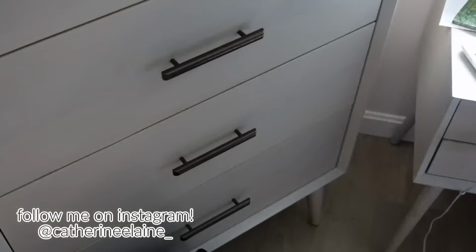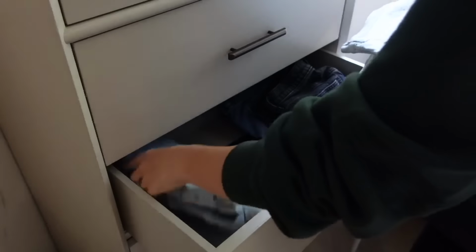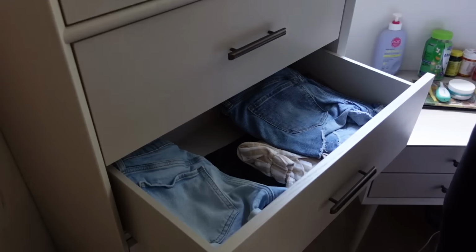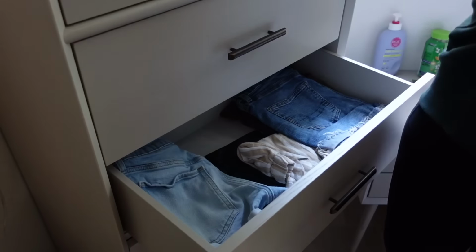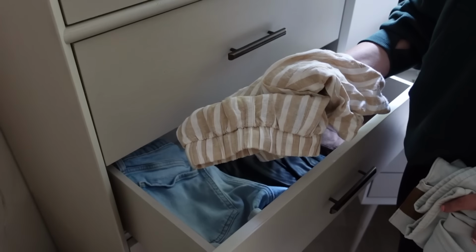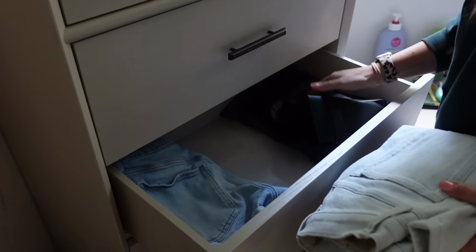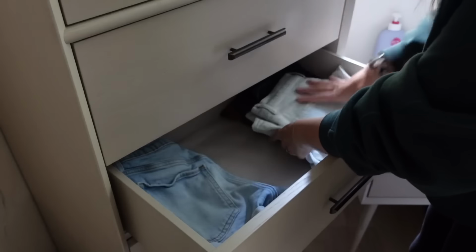Okay, so this drawer, I'm still gonna keep a couple pairs of shorts out because it is still kind of warm sometimes, but I'm gonna put away the ones that I don't really like. These shorts I bought at Target and I really thought I was gonna love them, but I ended up hating them, so I'm just gonna donate these. I have skirts here. I wish I had somewhere better that I could store these, but I just keep them in this drawer.